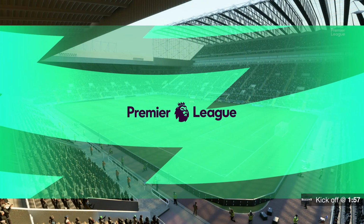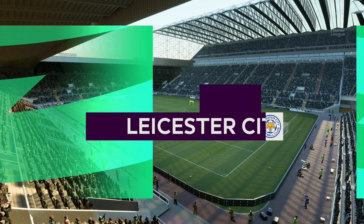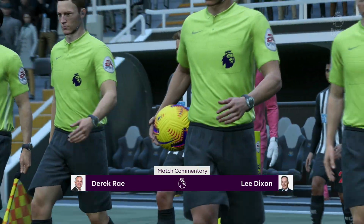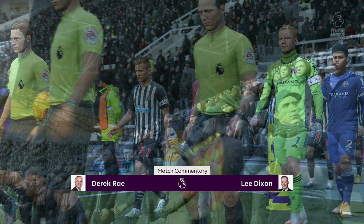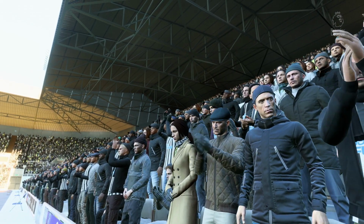Hello and welcome to the northeast of England. We're here at St James's Park. I'm Derek Ray, joined for commentary by former England international Lee Dixon, and looking forward to bringing you action from the Premier League coming right up. It's Newcastle United facing Leicester City.